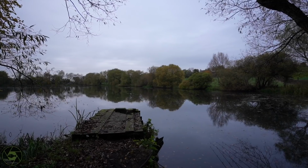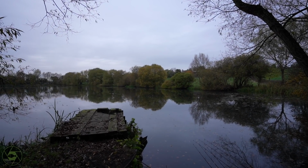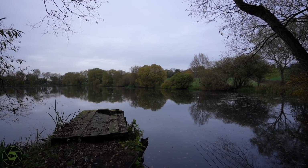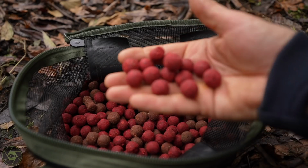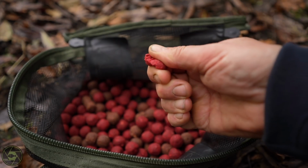Bait wise, I'm starting to put a bit more of the Monster Red in now. I'm sticking with the Creamino, trying to slow down with the Atlantic Heat and the Royal Marine now. And I'm just going to start putting a bit more of the Monster Red in. That's quite a good winter bait. I mean, that's good all year round bait, but I think that'll come into its own in the winter.